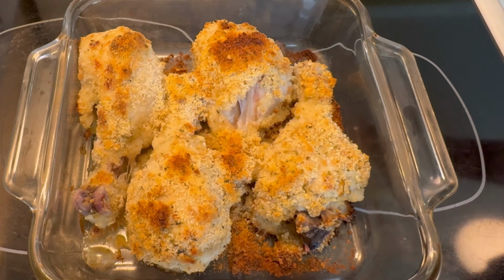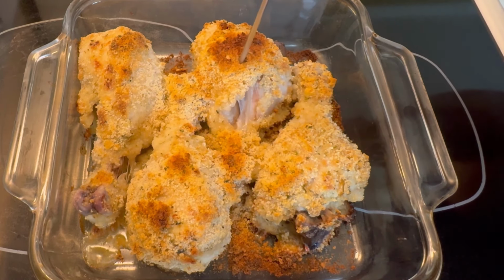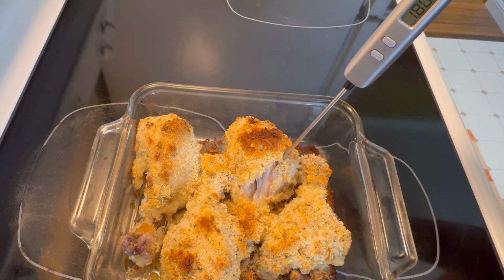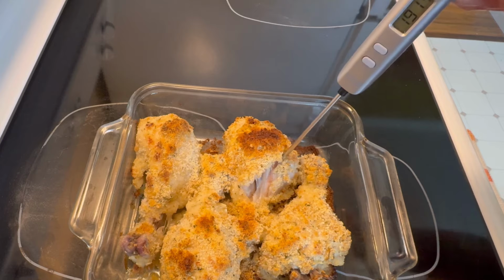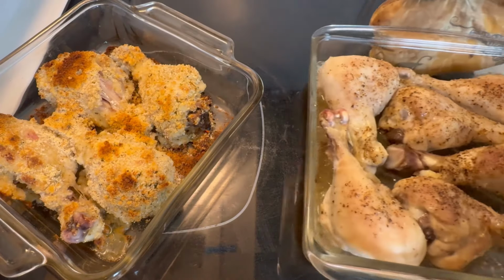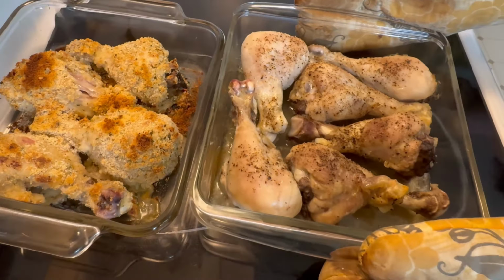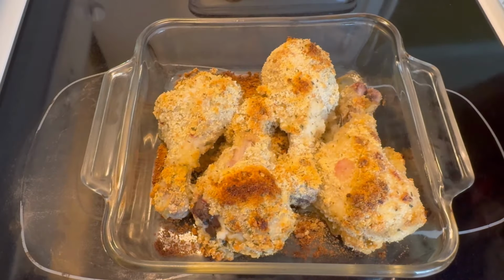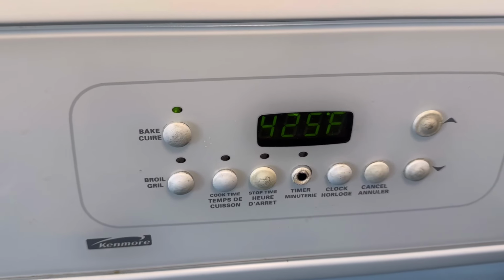Let's test the temperature. They're 179. Oh, 180. Oh, some parts are hotter. 189, 191. So those look good. Those that I just cooked for the meat, I'll let cool, and then I'll take all the meat off of it. But these are for eating. I upped the temperature to 425.